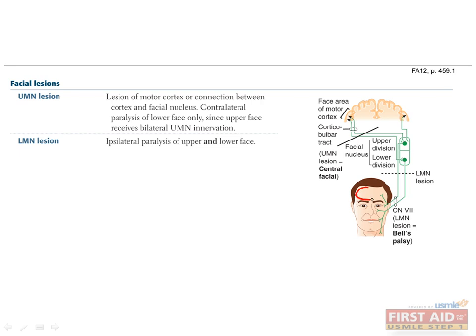Let's talk about forehead involvement. The forehead is bilaterally innervated, so if an upper motor neuron is damaged, there is innervation to the forehead from the other side. Thus, if there is any problem using the forehead muscles, it must be because of a lower motor neuron lesion, as it is very rare for both hemispheres to be affected.